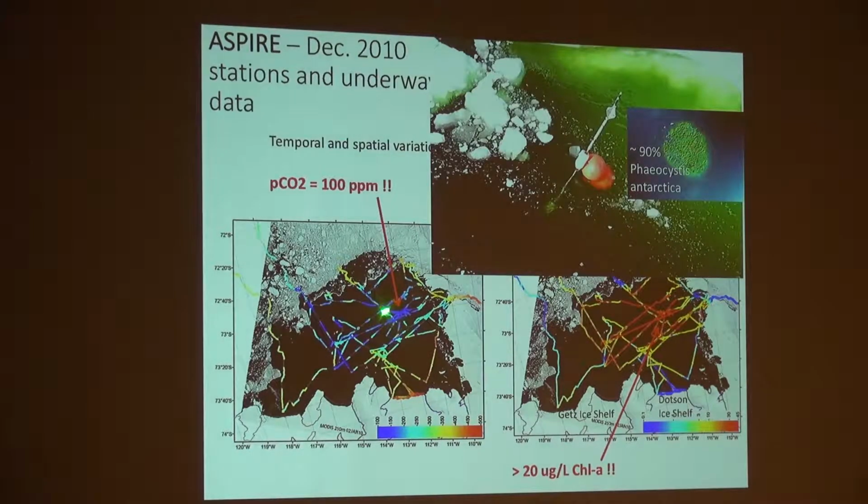And the main producer here, about 90% in the middle of the polynya, was dominated by this colony-forming prymnesiophyte called Phaeocystis antarctica. And this is literally what it looked like. It was like a mill pond or a farming pond. I've never seen a color of water like that in the ocean at all.